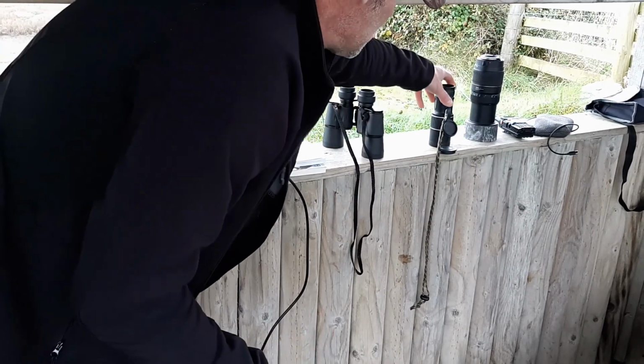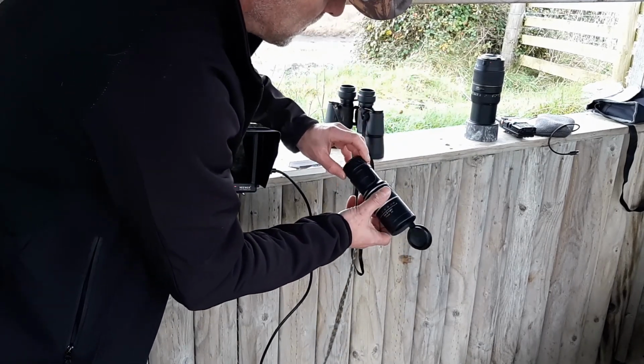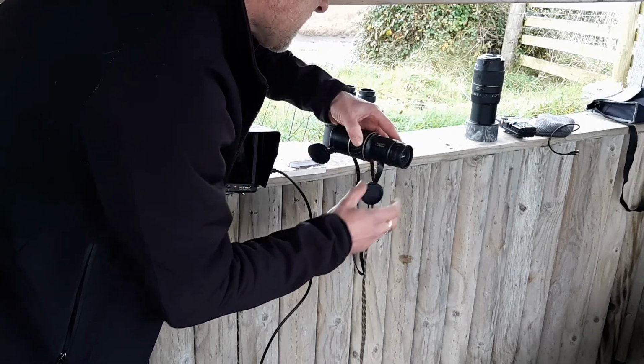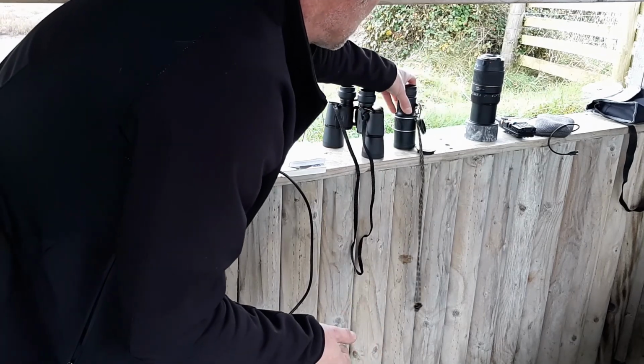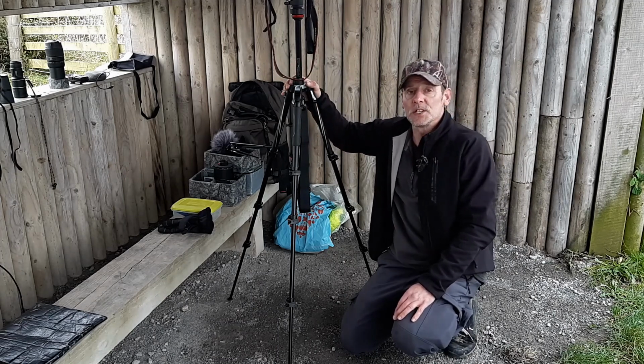The cheapest thing I've got today actually is a monocular. I think this one was about £12 off Amazon, and this is an 18 by 52 monocular. So next is the tripod that the main camera is attached to.